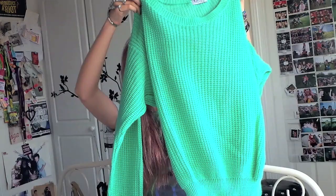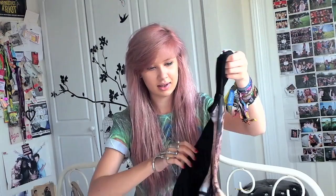This is £14.99. Next item is pretty cool actually, it's this tiger body, and this is £14.99. I like the scoop back, it's a really cute item, and it's also got easy access poppers at the bottom for when you're drunk in the club and you need to wee.